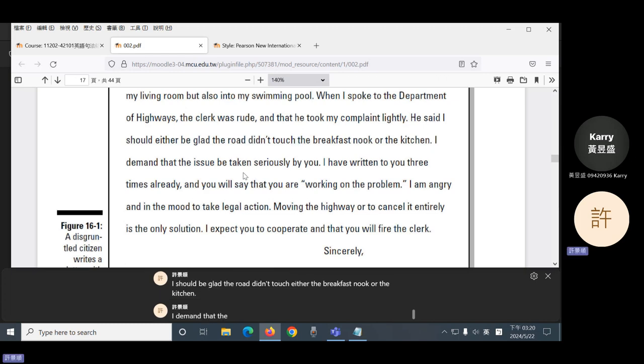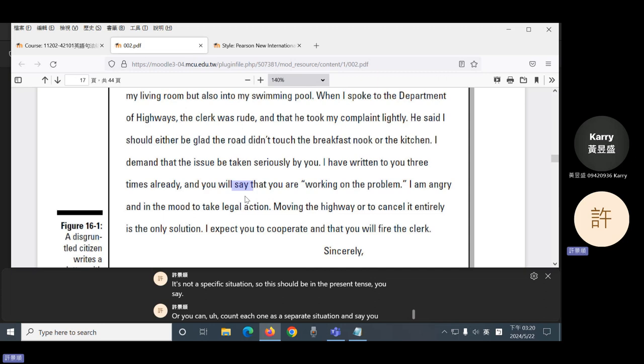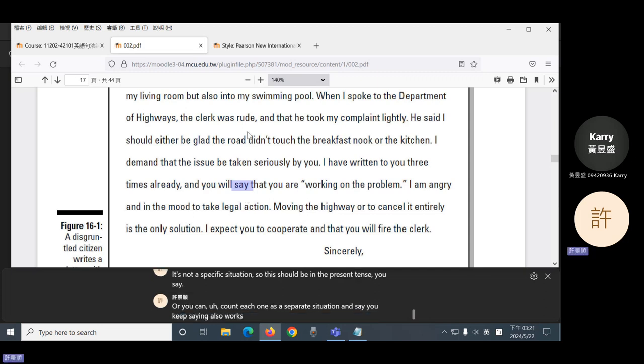I demand that the issue be taken seriously by you. I have written to you 3 times already, and you will say that you are... Oh, this should be the present tense. You say that you are working on the problem. The idea is this person, he sent 3 letters, and every time the response is the mayor is working on the problem. So this is something that keeps happening. It's a general situation. It's not a specific situation. So this should be in the present tense. You say. Or you can count each one as a separate situation and say you keep saying. Also works. That you're working on the problem.